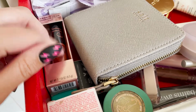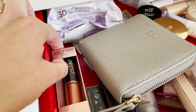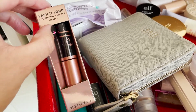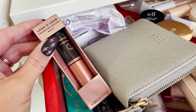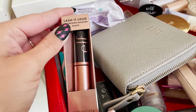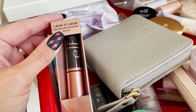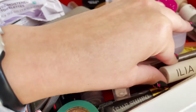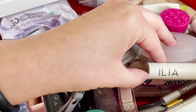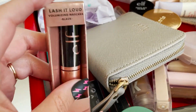And then over here, I have some things that I haven't tried out yet. I've had this mini from e.l.f. for a while. I am absolutely obsessed with the e.l.f. Keep Your Curl Mascara, but I haven't tried any others. And this is the Lash It Loud. As I mentioned previously, I have a hard time reaching for any other mascaras than the Ilia one. I just bought a backup of this one. But because this is a mini, I won't feel too guilty about it, so I'll throw this in too.